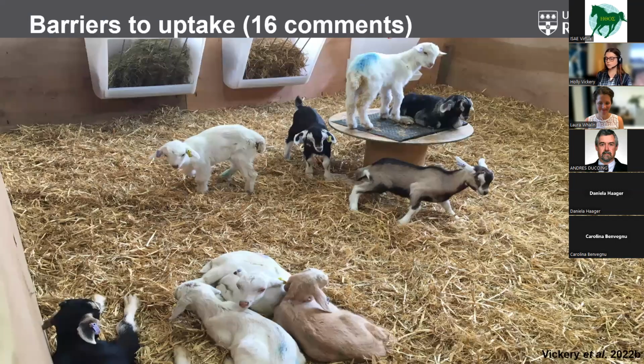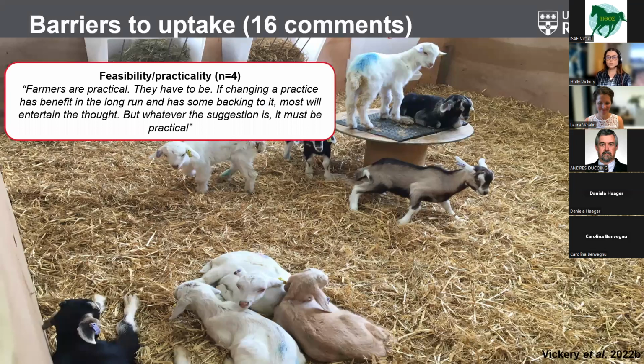And in terms of overall barriers to uptake, we really saw that feasibility and practicality concern, and this is the same whenever I speak to farmers at open days. And I really like this quote from one of the farmers who said, well, we're practical. Farmers have to be. If changing a practice does have benefit in the long run and has some backing, then most of them will entertain the thought. But whatever the suggestion is, it must be practical.